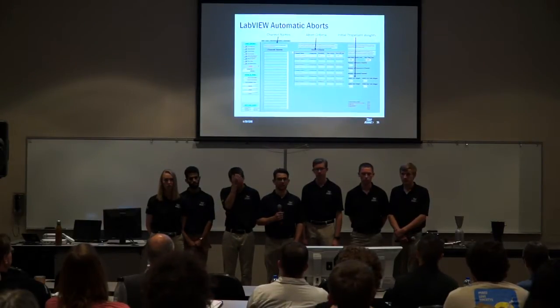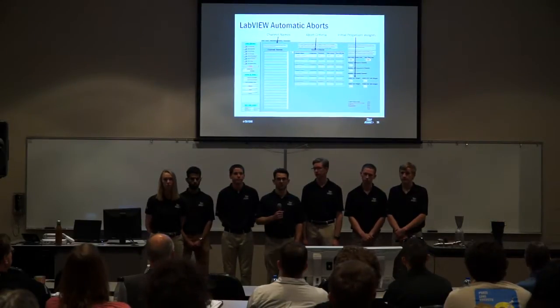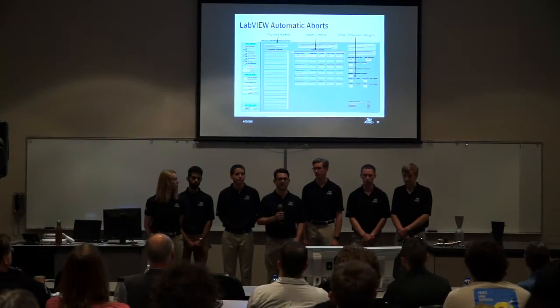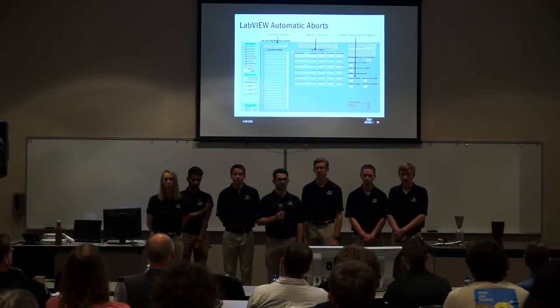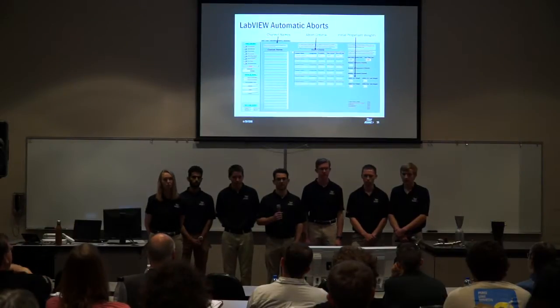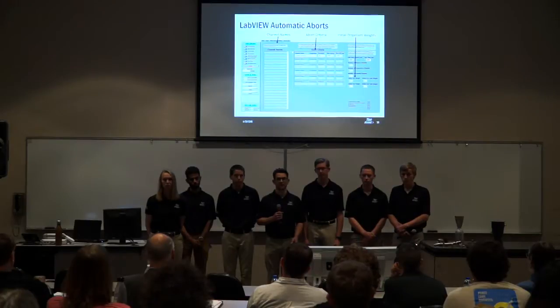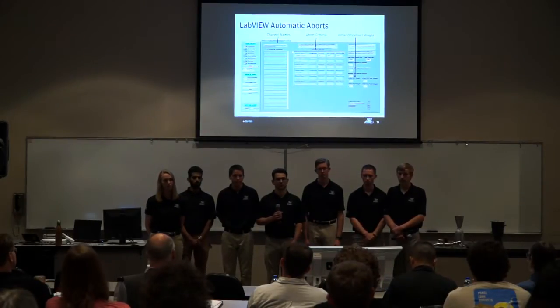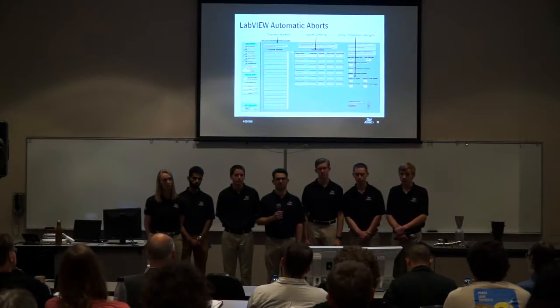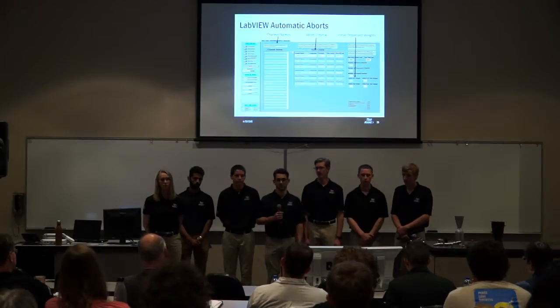In the center of this tab is where you set up the abort criteria. Here you would basically click and select which channels you deem necessary for setting up abort parameters. An example is currently shown where the chamber pressure is less than 100 psi: save the test cell and throw an abort. The LabVIEW code would look for aborts during the auto sequence, and if at any point that condition became true, the test cell would be saved.